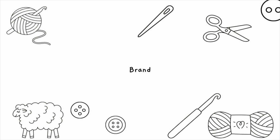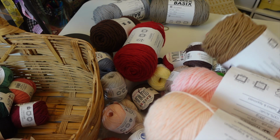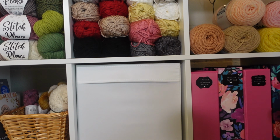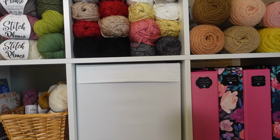Here are 5 different ways that we can organize our yarn stashes: weight, color, brand, project, or fiber. One of the easiest ways to organize your yarn stash is by weight. This means to separate your yarn based on the thickness of your yarn, and you can look on the back of your yarn label and it will normally tell you in words like worsted, DK, fingering, bulky, or it might have a number like 2, 3, or 4.